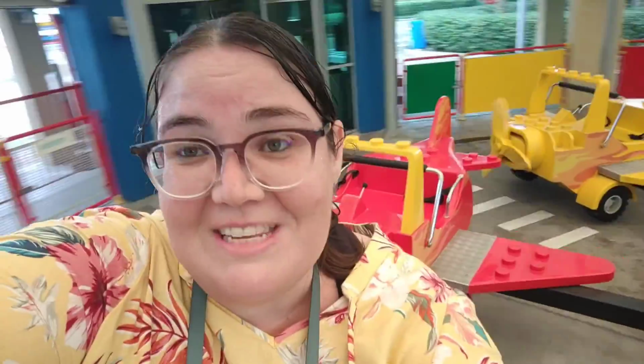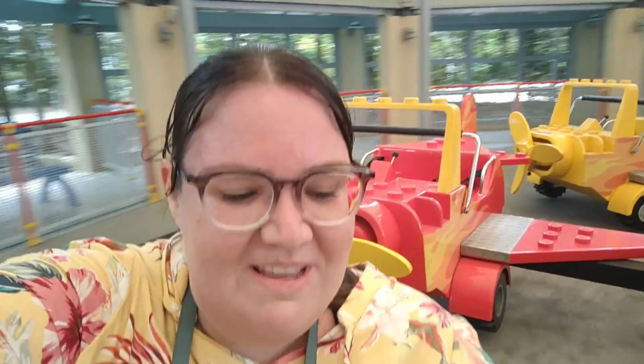So as I said, the seatbelts will extend. I have ridden on here with children, well, with a child at a time, and we fit in just fine.